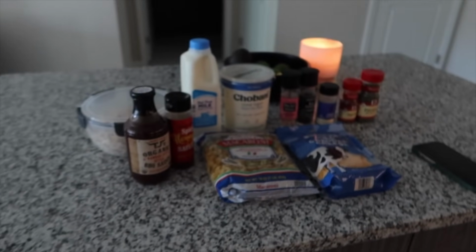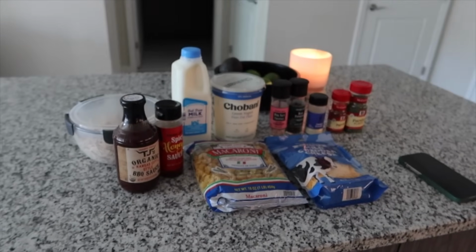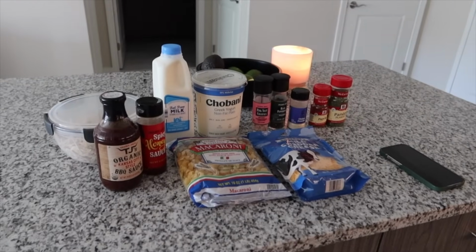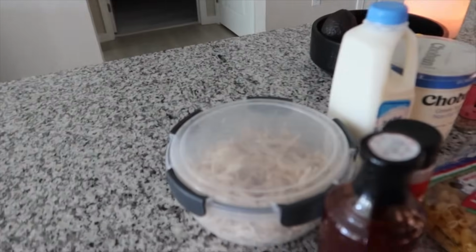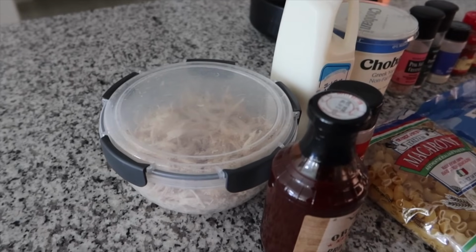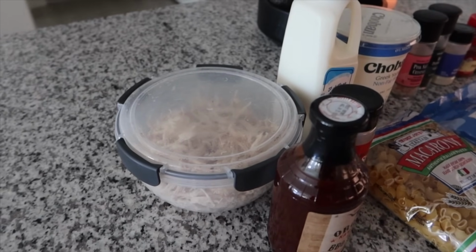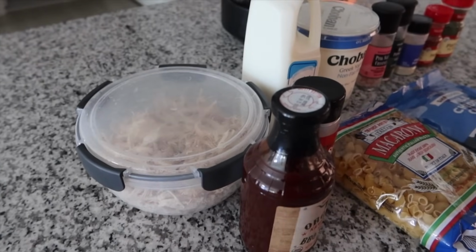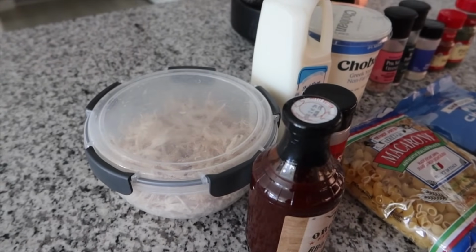I'm gonna start off this video with the barbecue chicken mac and cheese, because I think it's gonna be pretty easy since I am gonna be using rotisserie chicken that I already shredded up yesterday. You could totally make your own chicken as well if you want to do that. I just had it in my fridge and I know I'm not gonna be able to eat all of this in addition to my meal preps, so I might as well use it.